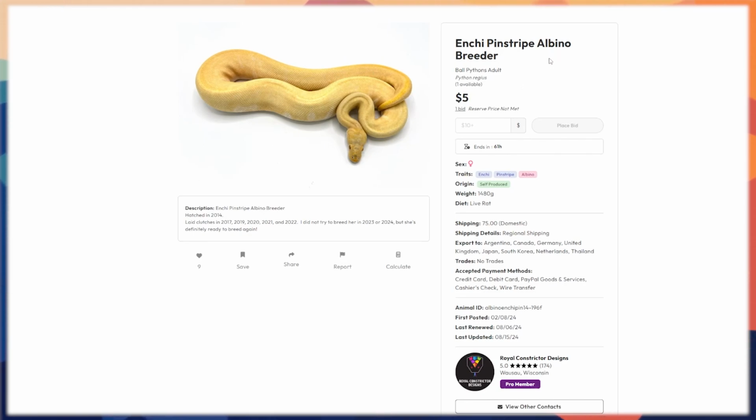As babies, they are fire. They are so on fire. I know a lot of people seem to shy away from just the normal albino these days, but I have a soft spot in my heart for this gene, and I'm telling you right now that, depending on how you want to sell, especially to a pet market, albinos sell all the time. The Pinstripe just creates this sunburst type look. Not much more to say because it just really speaks for itself.